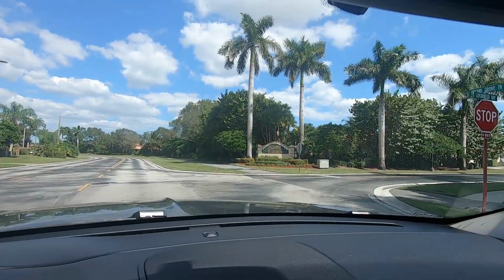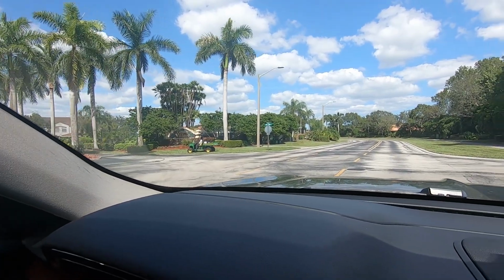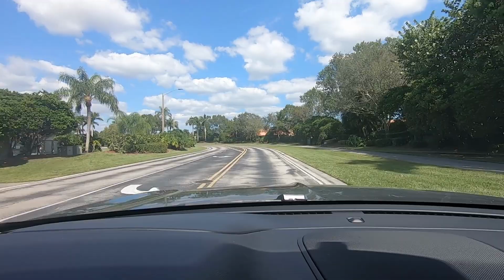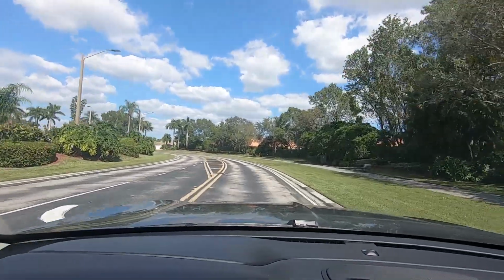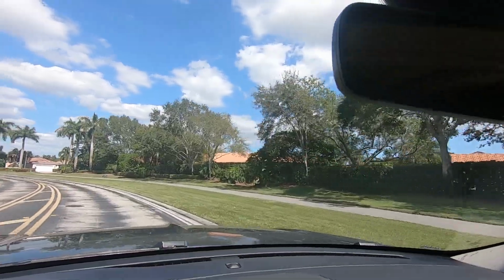Okay, so now we are inside the Grove, and in here you have different villages that are located. You have the Grove Estates, which is right here to my right, and then you have Grove Village, which includes townhouses with one-car garages and some condos. So they're on a different association as well. And you have Grove Manor.